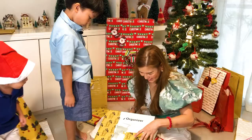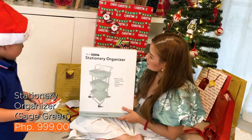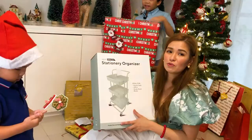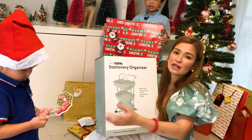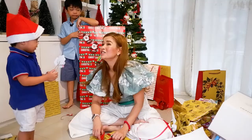Wow! This is very useful, especially for our next house. An organizer tray, and I like the color green. So this one, guys, is a stationery organizer or an organizer for anybody on your list. You can put anything here. Kami, we have a pink one like this and we put it near the door para sa mga disinfecting stuff and masks and stuff. But kayo, pwede siya art kit, office supply, study room, book. So perfect for anyone on your list. Yes, mommy.